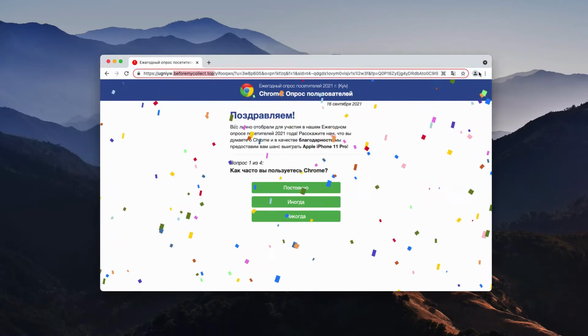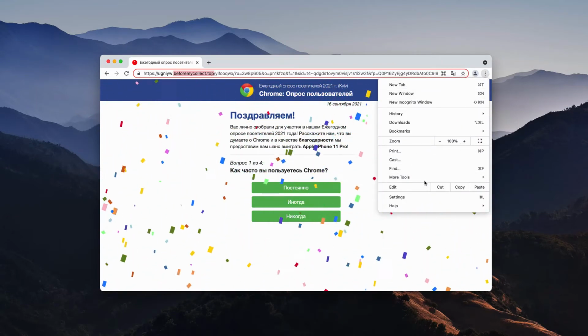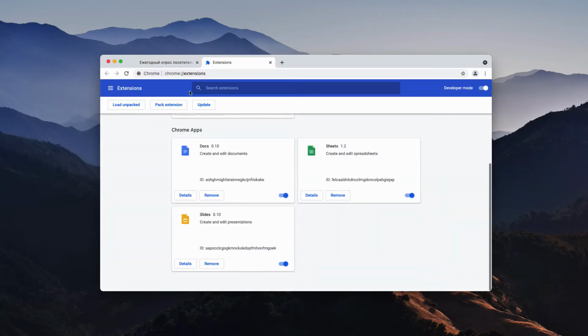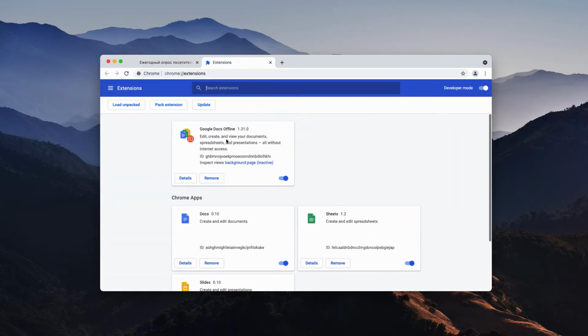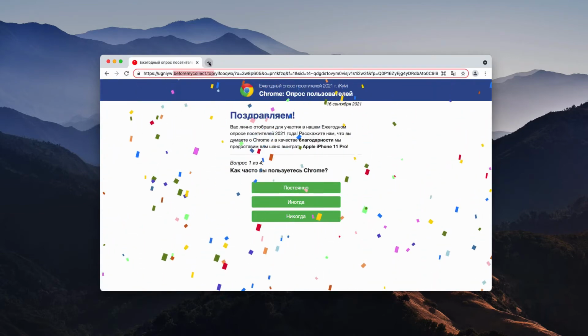Also, consider checking the list of your browser extensions by going to the menu, clicking on More Tools, choosing Extensions, because sometimes unusual browser behavior and these intrusive pop-ups may be the trace of some unwanted browser extension. So if you find such extensions, disable and delete them.